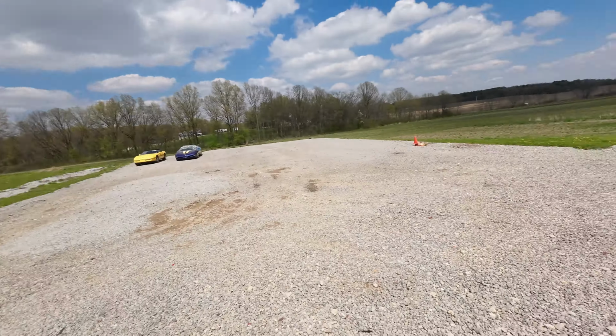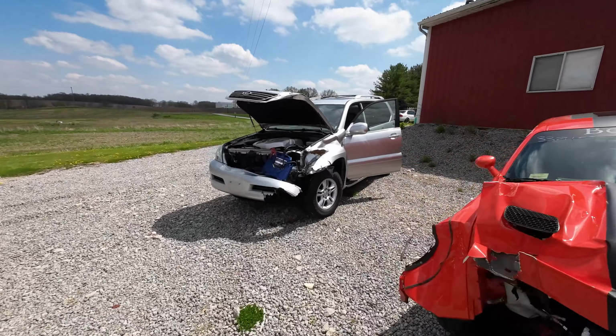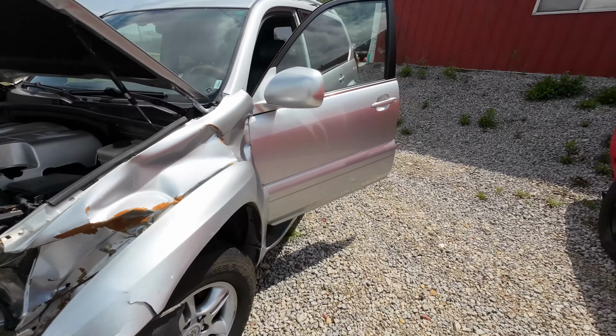P7LE062. This is a 2007 Lexus GX470. Let's go ahead and put a jump box on it and fire this thing up. We'll walk around and talk about it.